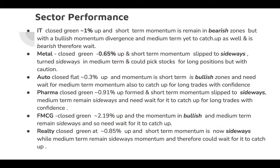Sectoral performance, if you see, IT was a green day. So IT up, metal up, auto up, pharma up, FMCG up 2%, realty up 1%, pharma 1%.